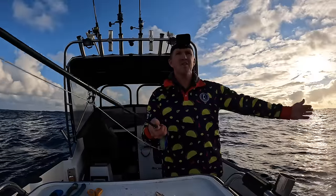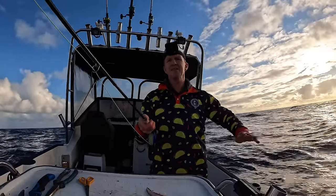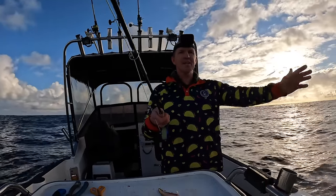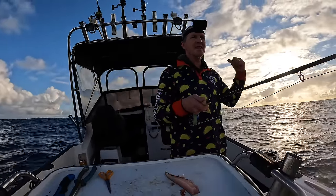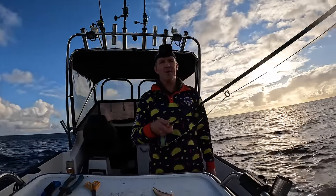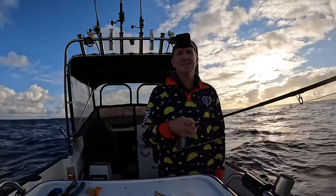Hey, the current's running this way today. It was running that way yesterday. Hey, there's a lot of weed in the water today. That wasn't here yesterday. Oh, the water's murky today. It was clear yesterday. It's 25 degrees today. It was 18 yesterday. Small differences like that, you only notice by being consistent and being out here all the time. I know it's easier said than done.